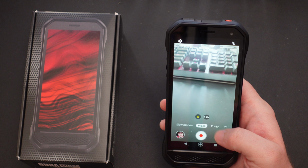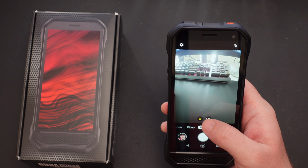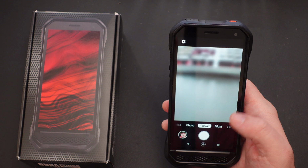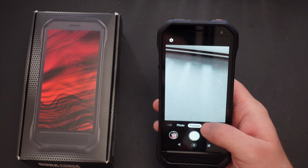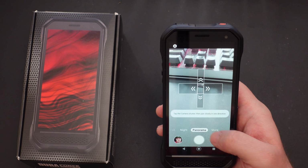And on the back, again, you get up to 4K 30 frames. Photos, and you can switch between ultra wide or the main camera. You get portrait mode. Portrait mode only works on the back camera, not the front. Night mode, panorama, and then you got more.